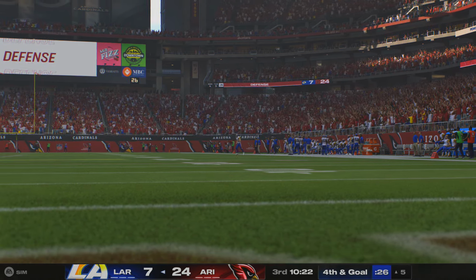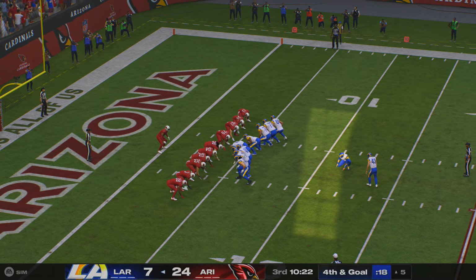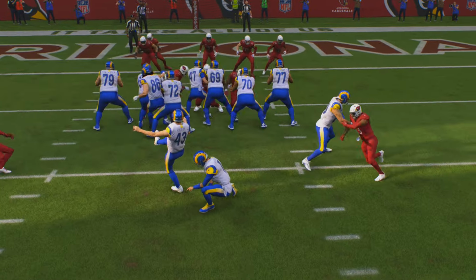Well, I've got to think to myself, just how many more opportunities am I going to have this close and have this chance? I've got to go for it right here. The clock's dwindling on me. Let's go get it done. And his kick is good. And that will close the gap down to 14.